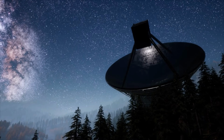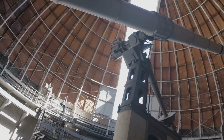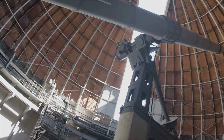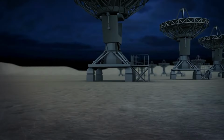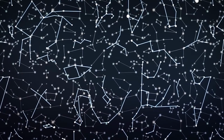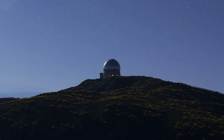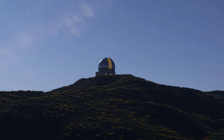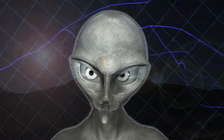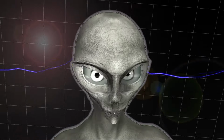During the same period, the scientific community also began efforts to listen for alien signals through projects like SETI, or Search for Extraterrestrial Intelligence. Utilizing radio telescopes, scientists started monitoring the sky for signals that might indicate intelligent life. While no confirmed extraterrestrial signals have been detected, SETI has inspired a range of similar initiatives, leading to an ongoing worldwide effort to scan the cosmos for signs of intelligent communication.